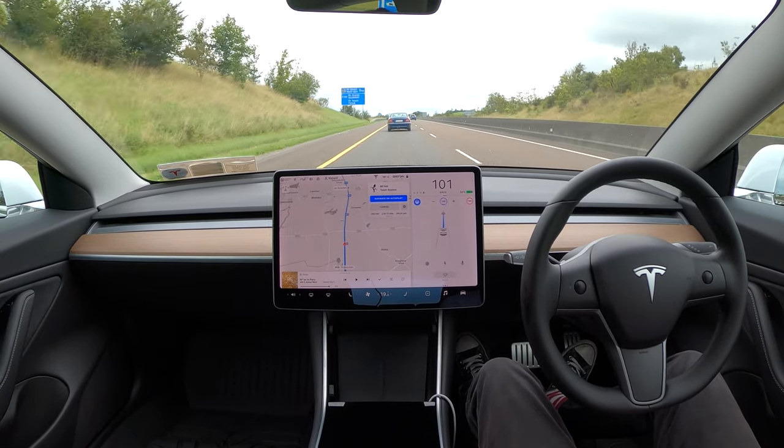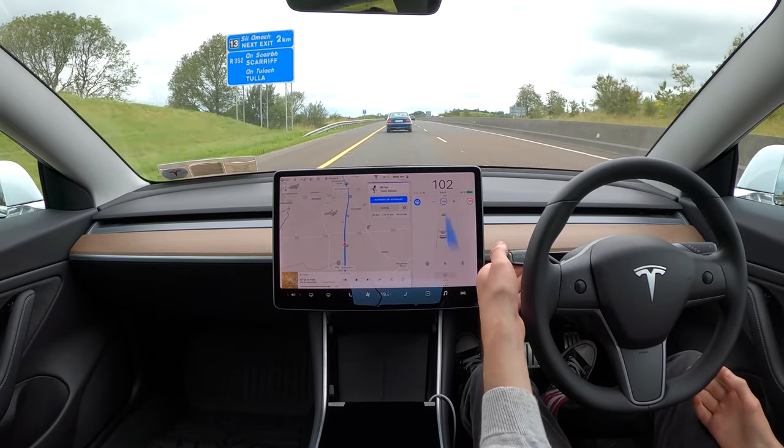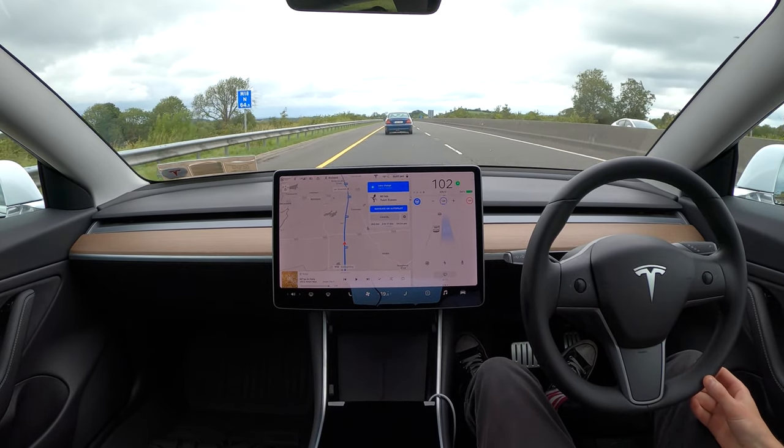So that was awkward because autopilot doesn't really tend to do very well when someone's coming onto the motorway like that. So I had to manually take control there to let that guy come on because it wasn't slowing down. And then when it saw the car, it started slowing down really dramatically. So that's definitely something that autopilot should handle a little better.